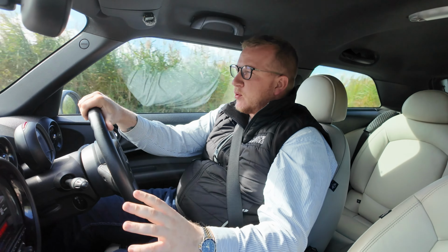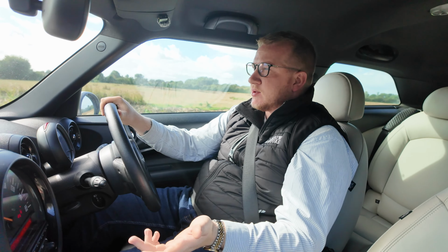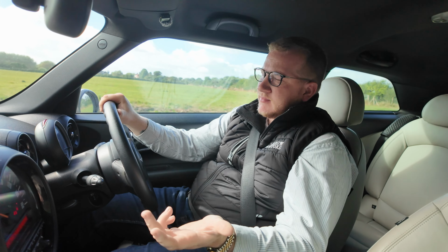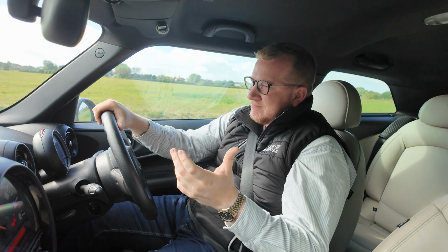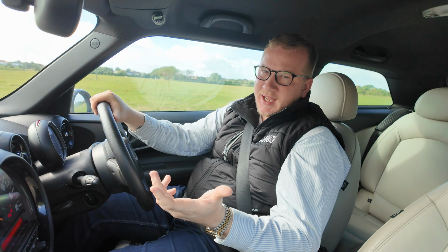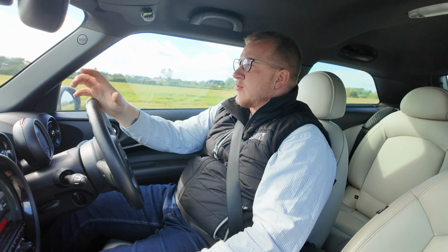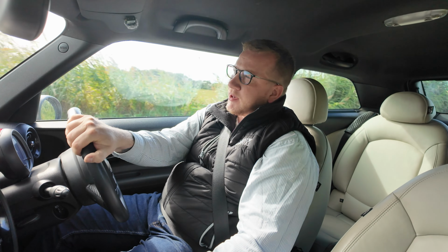I'm most fond of the Paceman of this era of all the Mini cars, but I'm not sure it's necessarily practical for me having only 3 doors and 4 seats. But for the right person, I think it's going to be a really fun hatchback that is just so much more interesting and appealing than having, say, a Corsa. But I think it's going to be one of those cars that is a bit of a Marmite car. I think you're either going to love it or you're going to hate it, so I'd love to hear what you think in the comments.